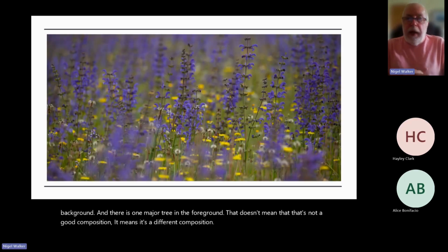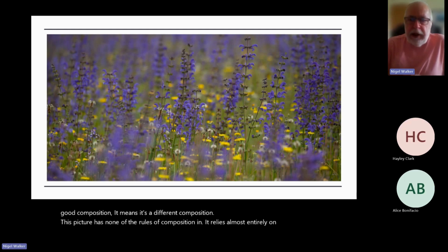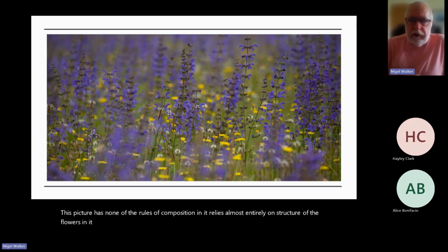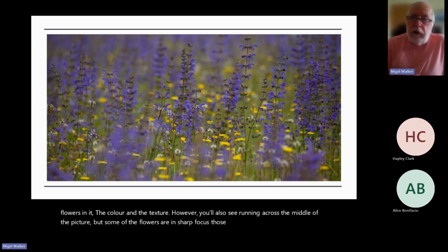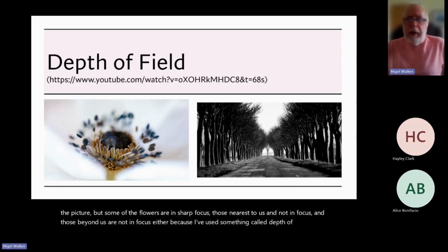This picture has none of the rules of composition in it. It relies almost entirely on structure of the flowers in it, the colour and the texture. However, you'll also see running across the middle of the picture that some of the flowers are in sharp focus. Those nearest to us are not in focus, and those beyond us are not in focus either, because I've used something called depth of field. So we'll talk about that now.